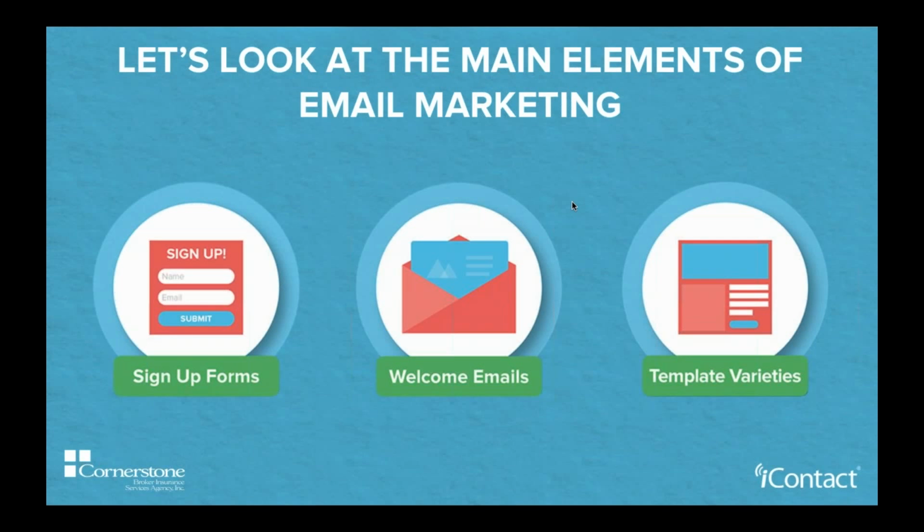All right, let's talk about the basics when it comes to email marketing. I'd like to think about 3 things that you need to know. The first one is using a sign-up form. When you have a sign-up form on your website or if you're using a landing page, only ask for the information you need to start a relationship with them. And usually that's going to be first name and email address, right?